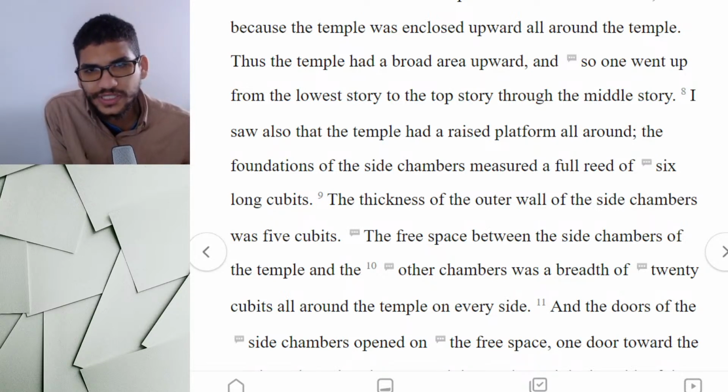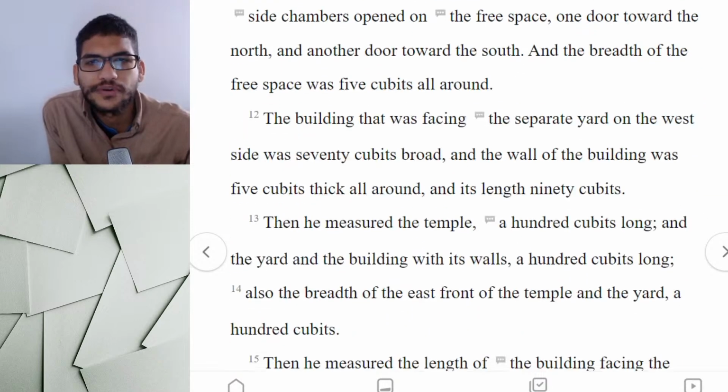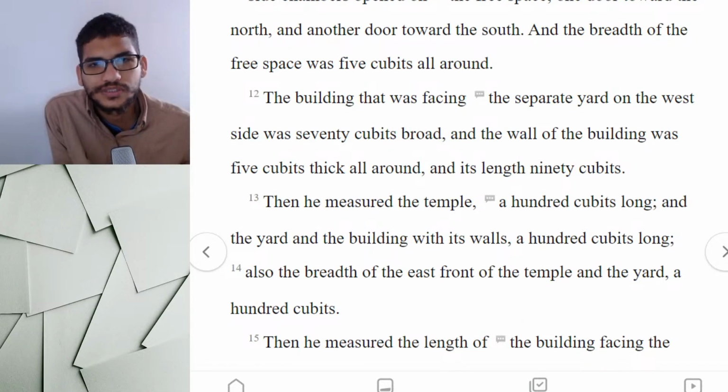The foundations of the side chambers measured a full width of 6 long cubits. The thickness of the other wall of the side chambers was 5 cubits. The free space between the side chambers of the temple and the other chambers was a breadth of 20 cubits, all around the temple on every side. And the doors of the side chambers opened on the free space, one door toward the north and another door toward the south. And the breadth of the free space was 5 cubits all around.